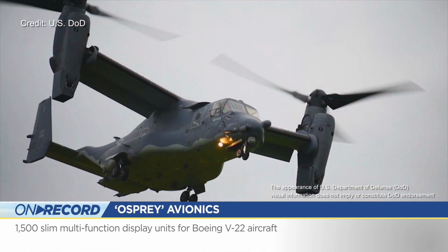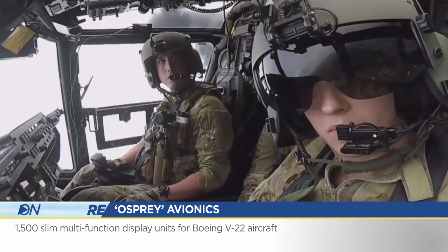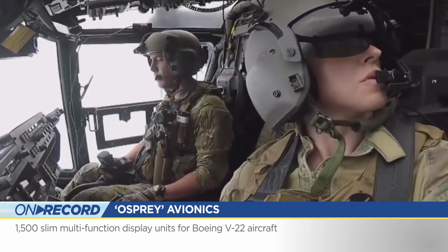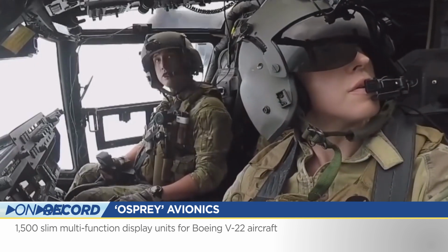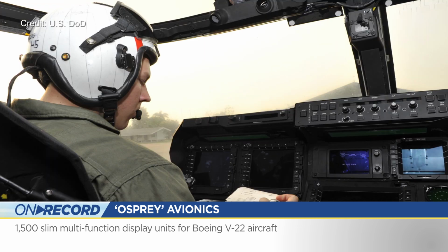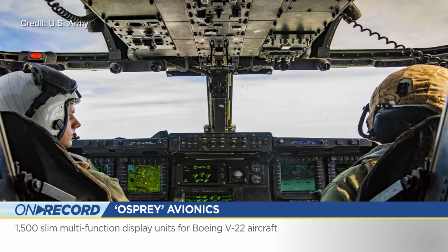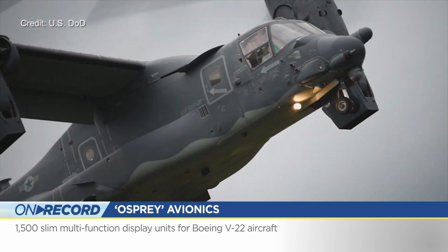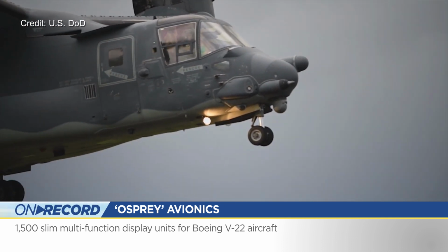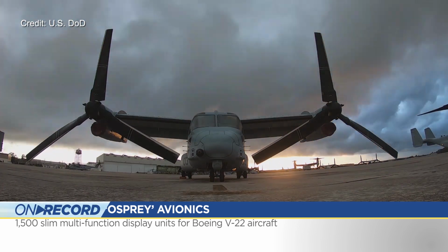Elbit Systems recently delivered its 1,500th display unit for the Boeing V-22 Osprey, marking the occasion with a ceremony at an avionics production line. Four of the slim multifunction display units equip each V-22 aircraft. The display is a 6x6-inch digital system of flight information meant to reduce pilot workload and provide enhanced safety. It's part of a wider avionics suite developed for Boeing by Elbit Systems and includes head-mounted display systems, mission and display computers, and a digital map application.